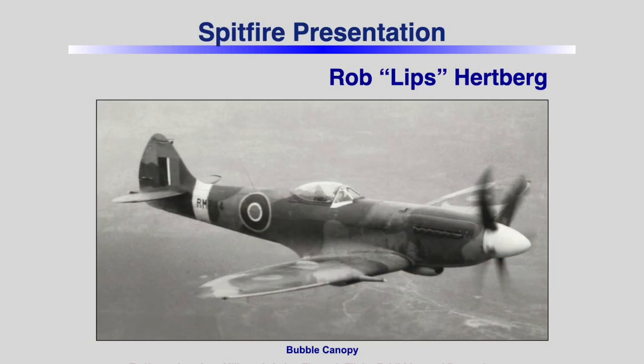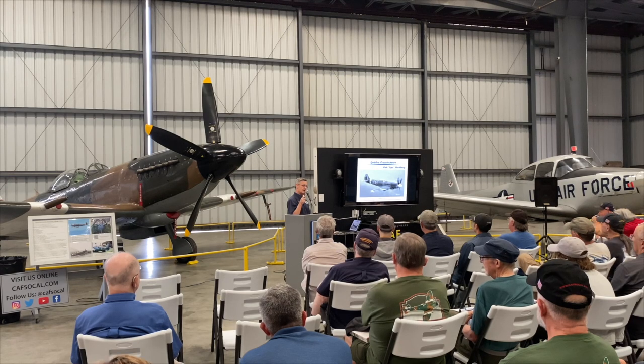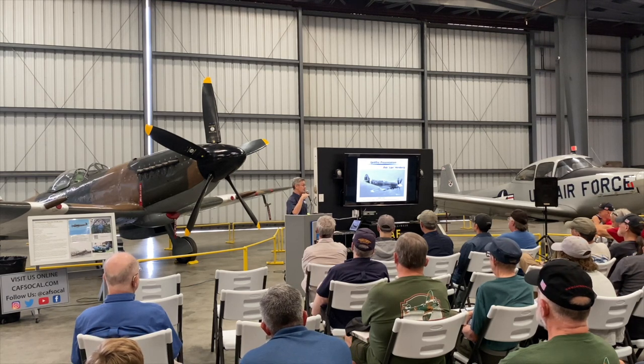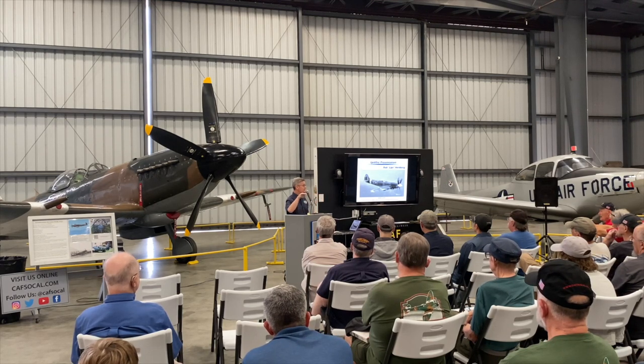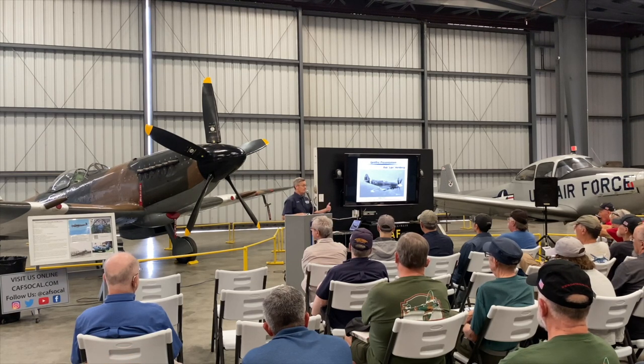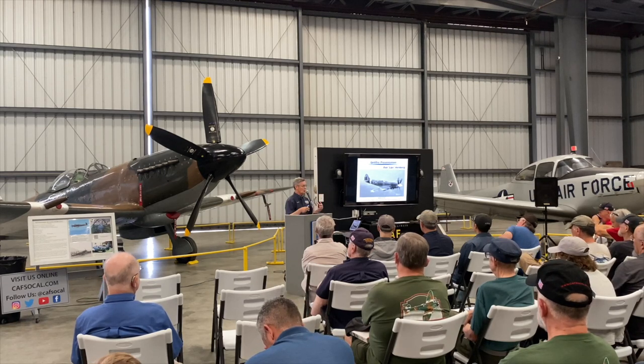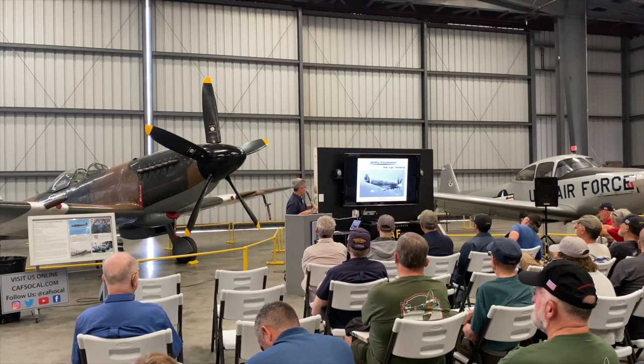Okay, Spitfire Mark 14. Amazing airplane. Note the bubble canopy. Not all Mark 14s had a bubble canopy. They started with the full fuselage and sliding framed canopy, but then they went to the cut-down fuselage and the bubble canopy, which was seen on many airplanes, like the Mustang. It greatly improved visibility, but not all of them had it.